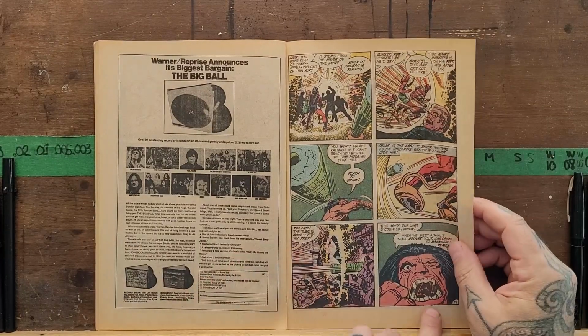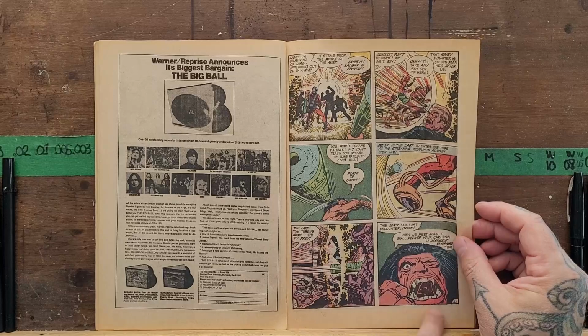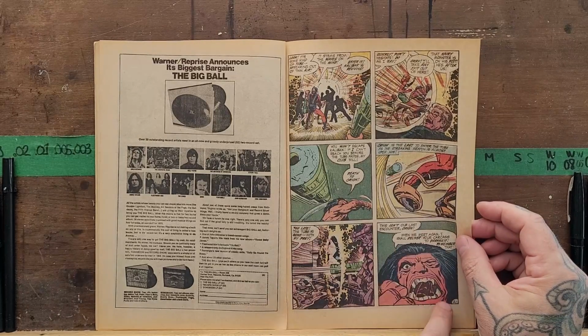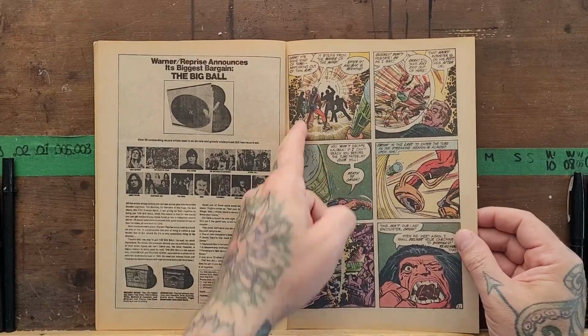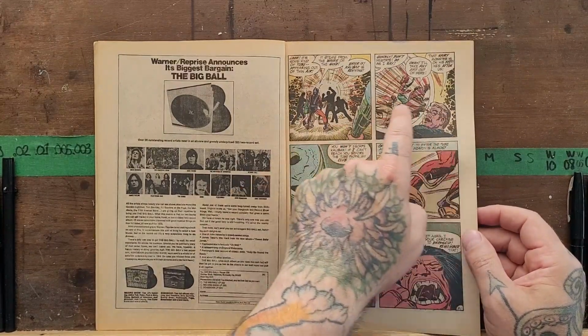Escaping Kalibak. And even here, there's something akin to Andre the Giant to me in the design of the face. Not the teeth and stuff, but it kind of looks like him. Maybe I'm off. But yeah, so they escape back to Earth. And these human characters, right?